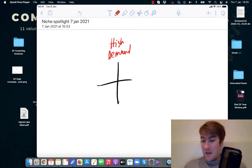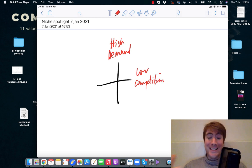That's the first element. Second element is low competition. Now, a lot of people make the mistake of trying to find a product with no competition. They think that in order to be successful, there should be no other sellers selling the product, or very few. And so when I show them a product that looks very good and they see pages and pages and pages of competition, they think, Ollie, you don't know what you're talking about. There's loads of competition on this product. I really shouldn't be selling something like that. I want something with no competition.